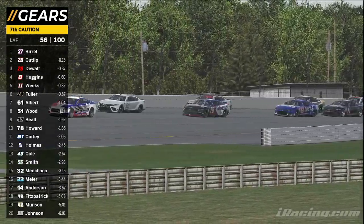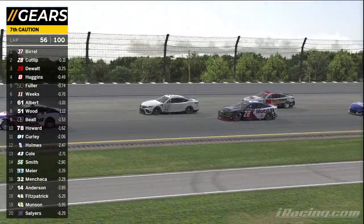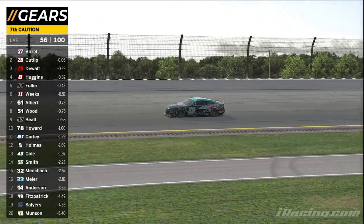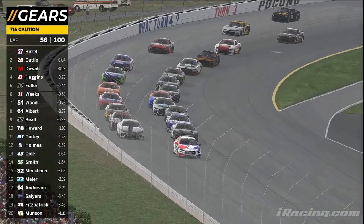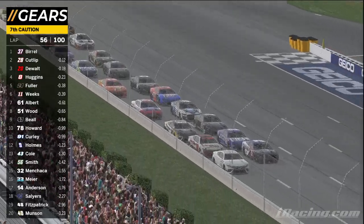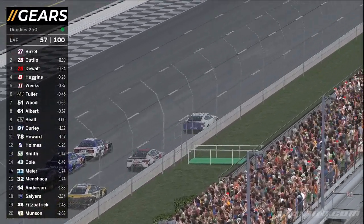Absolutely, as we are getting ready to go back to green flag racing into turn three, they go. Let's take a look at your pick. Looks like Cody Johnson right around 21st. He's still on the lead lap, so that is good. Pace car lights are off, hitting pit lane they go. Ethan Burrell, John Cutler is going to lead it off. And here we go. Restart, green for the Gears Cup Series Dundies 250.